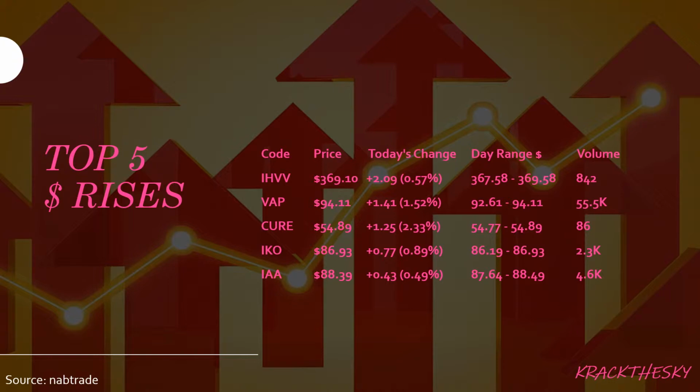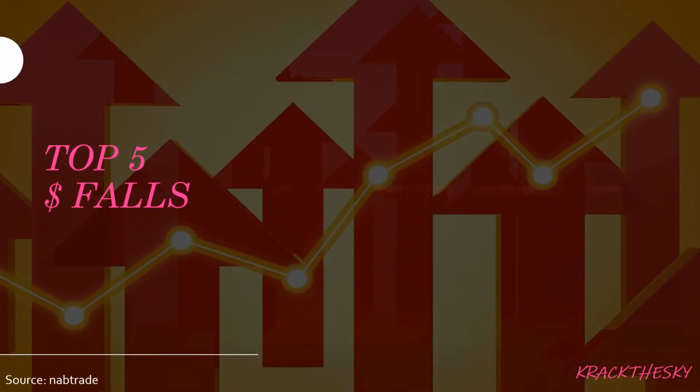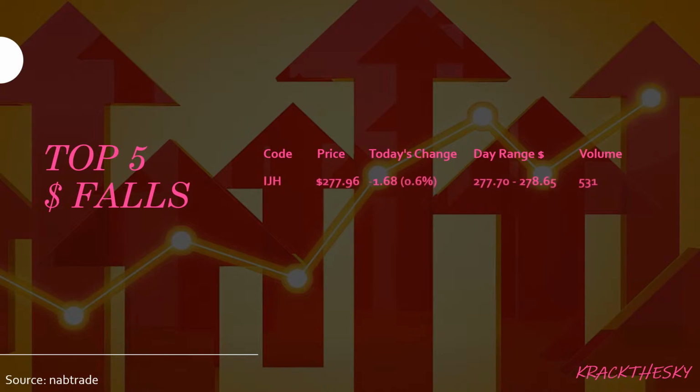Morningstar give this the highest rating possible of gold. So Morningstar like this one, and this is an interesting ETF. So we saw a rise today of $2.09, which equated to 0.57% on a relatively low volume, it has to be said, of 842 shares traded.